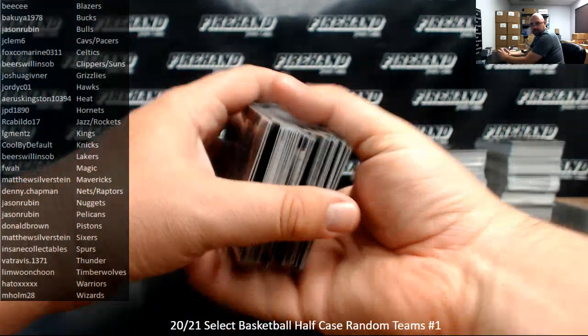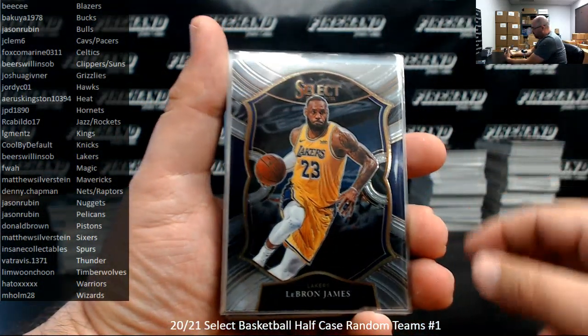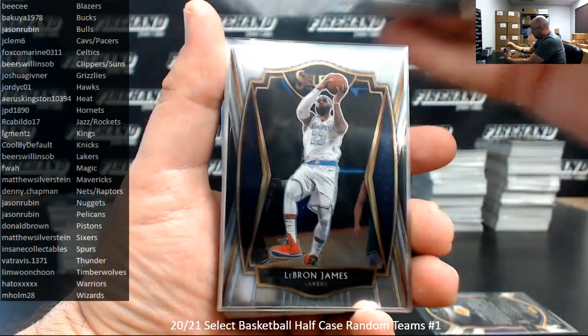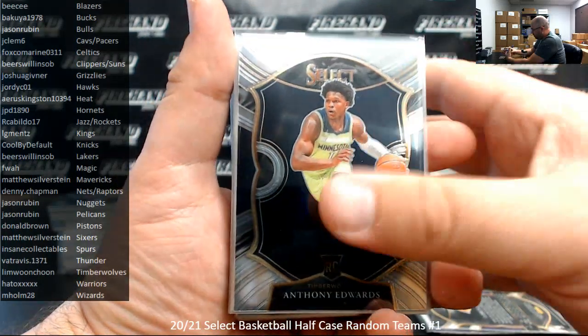All right, guys, I got a recap ready. 2021 Select Basketball Half-Case Break, Teams 1. Thank you guys again for joining in. Here's what we pulled. All right, LeBron, got a couple of concourse base, a premier level base, and a concourse scope. Top rookies, Anthony Edwards.